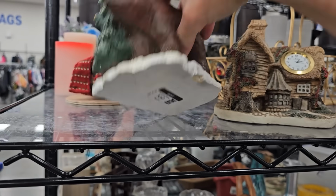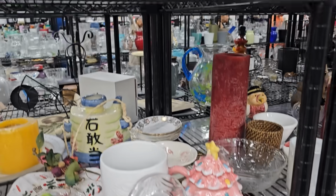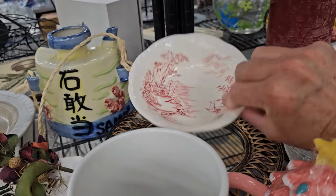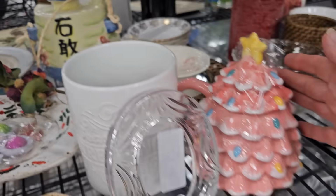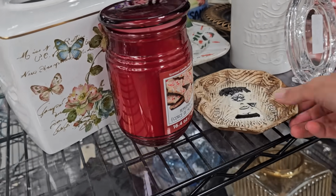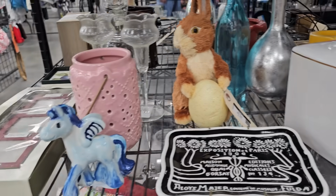A resin bear figurine. He is massive in front of those trees. I tend to leave figurines on the shelf unless they're really special because they just don't sell well for me. This is an English piece, Alfred Meekin. Ooh, and $10. That's right at, if not more than retail. Christmas tree mug. Little Halloweeny piece here. I think that's an ashtray. Butterfly tissue box cover.